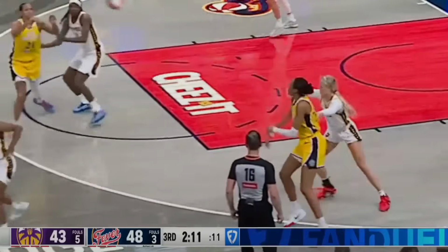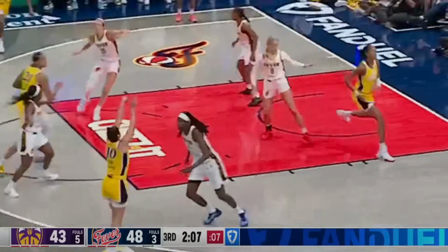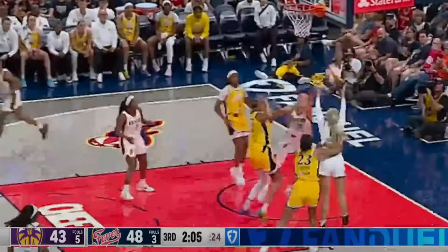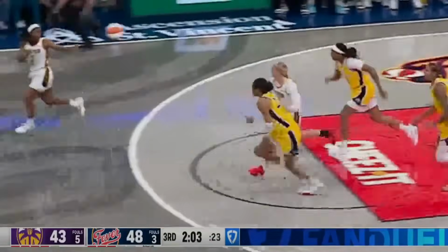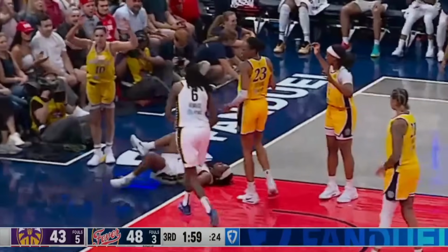Ball pressure is so good with a smaller lineup. Plum over Howard. Cunningham pulls down the rebound. Outlet pass to McDonald. 2-on-1. McDonald right up the gut, and she'll head to the free throw line.